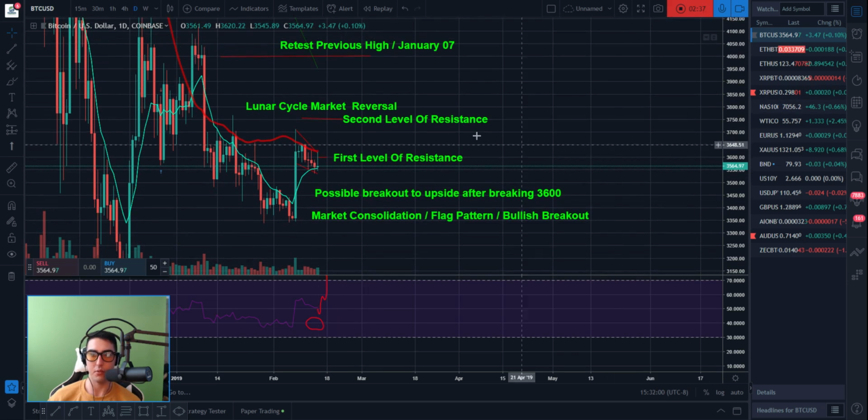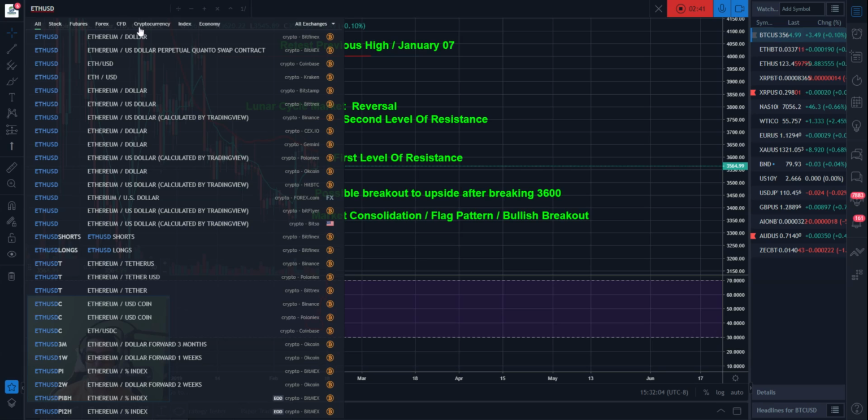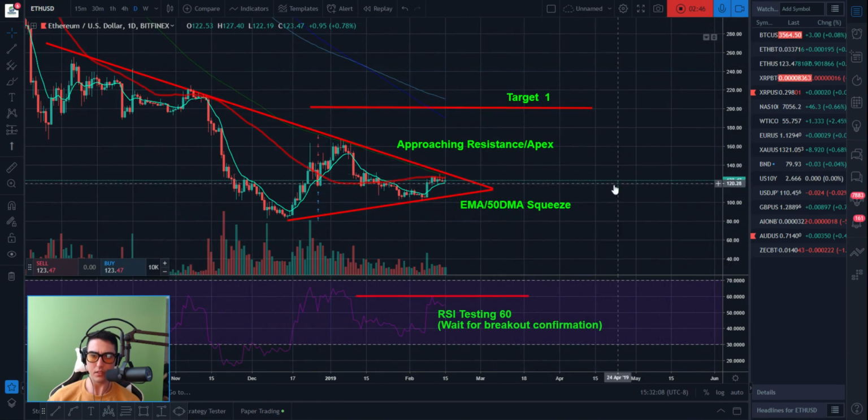Looking at Ethereum to the US dollar, we're seeing something a little bit different and still quite interesting. If you look at Ethereum, you can see we've got this ascending support level and this long-standing descending resistance level, and we are starting to approach the apex of this triangle. What's interesting about that is we're still below that 50-day moving average here in red, but we're also starting to see this EMA converge with that 50-day moving average, indicating that we'll most likely see some sort of breakout sometime soon.